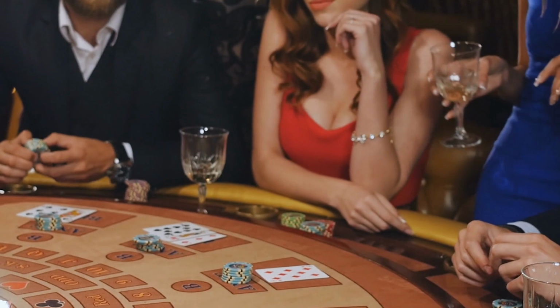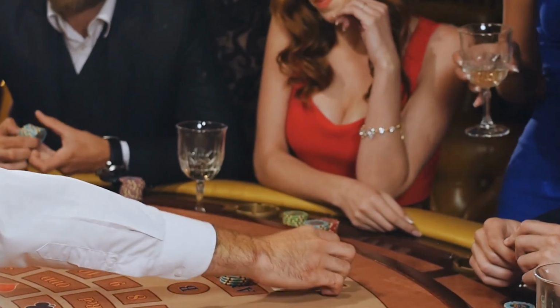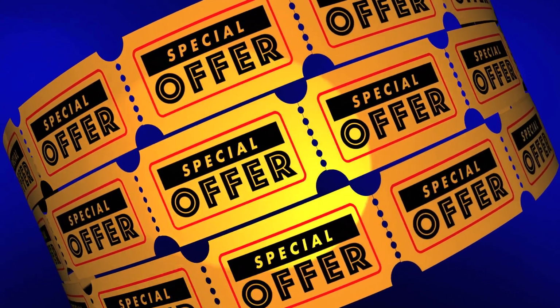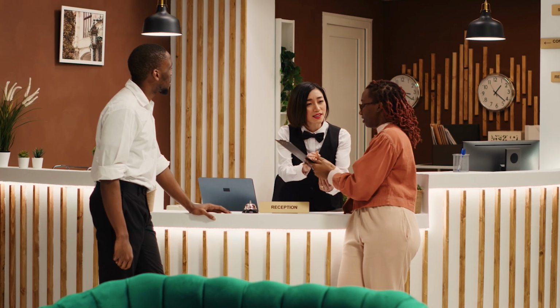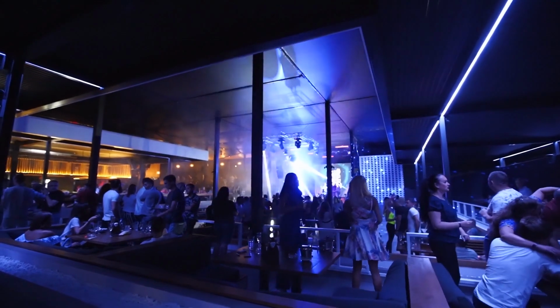Here's a pro tip. Combine your casino points with other cruise line promotions. Look out for special offers, discounts, or even free room upgrades. By stacking these deals, you can make your cruise experience even more enjoyable.